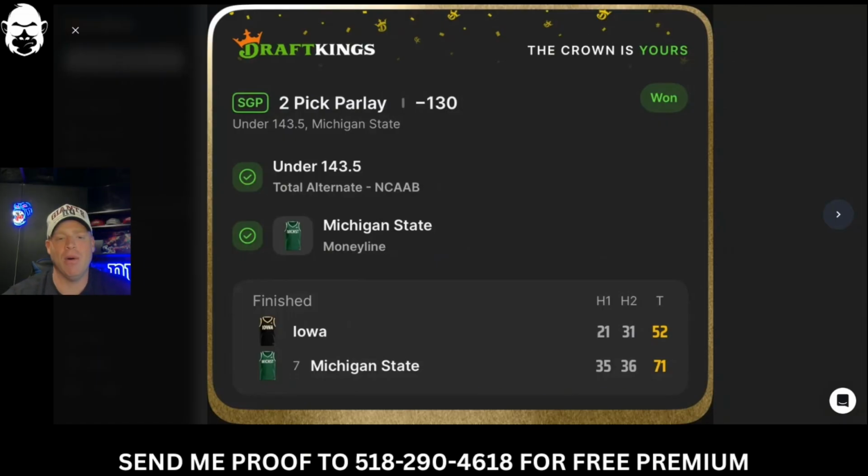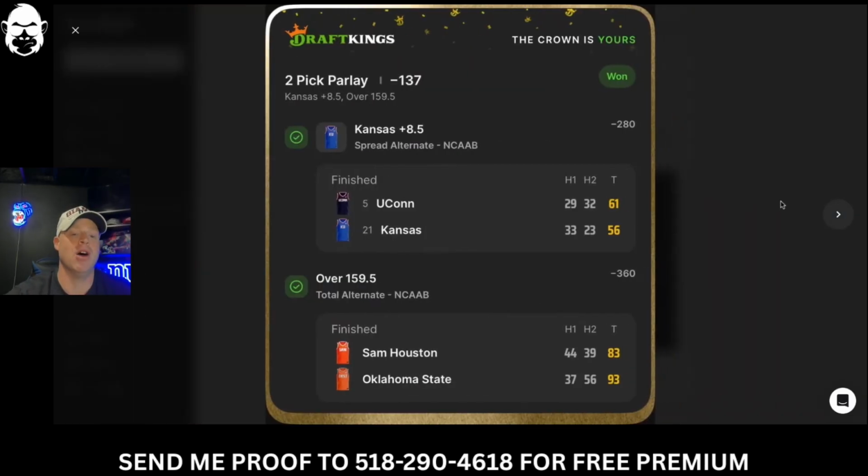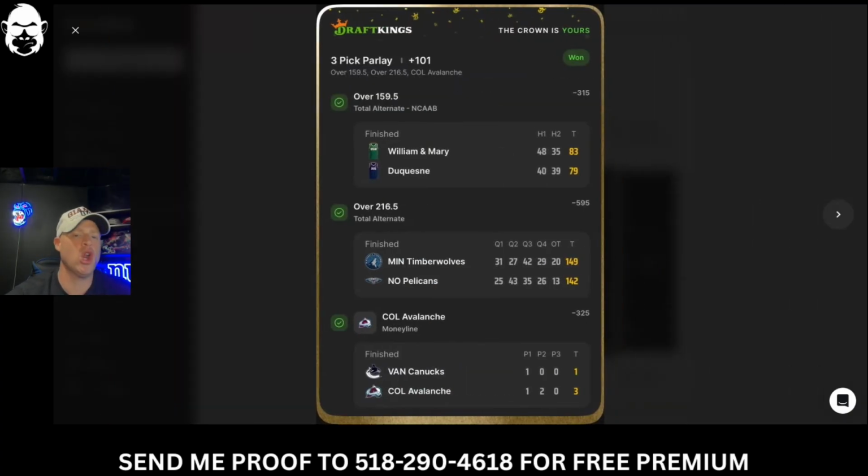Tuesday, I gave this one out for absolutely free: Michigan State, Iowa. This might have even been the Monday night play. I can't remember at this point. There's so many green slips, but we cashed this one and it was given out for absolutely free over on Winible. So get down below. Kansas plus 8.5 in this game, easy bucket cash. Minus 137, plus 101 play.